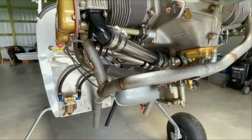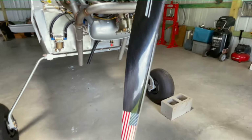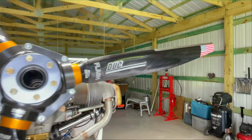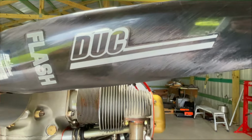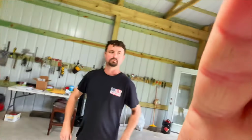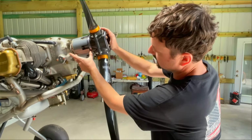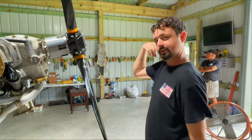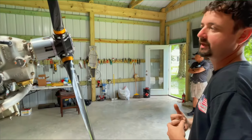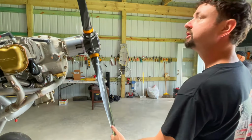So the other nice thing Ben has here is this Duc Flash prop. It's a lightweight composite ground-adjustable prop that produces some pretty good thrust. Every guy that I've talked to that has these is a big fan of it. It's probably one of the lightest props on the market. Now, I was a little bit surprised when I got the adapter slash spacer because it's fairly heavy, but they may have a reason for that. Yeah, and rotational weight. I'm not sure, so I'm not going to try to lighten it yet. Perfect. It should do well.